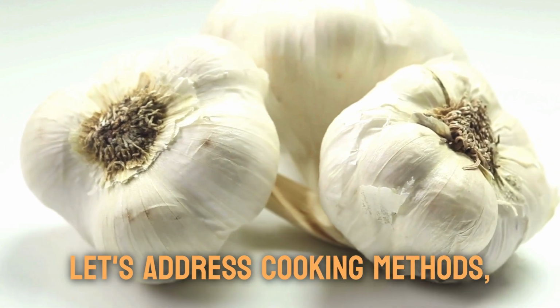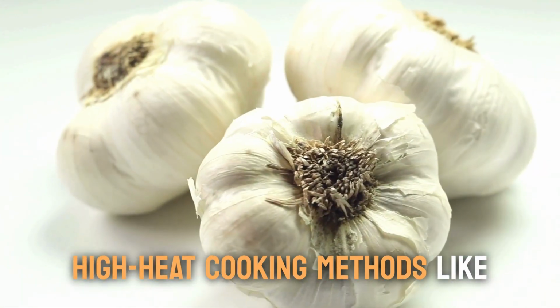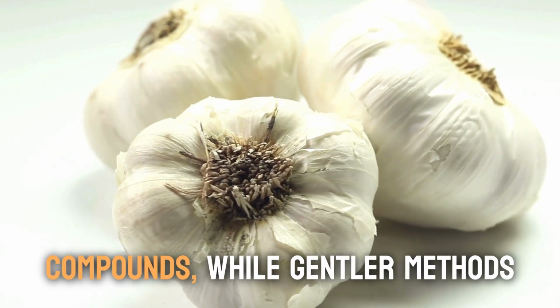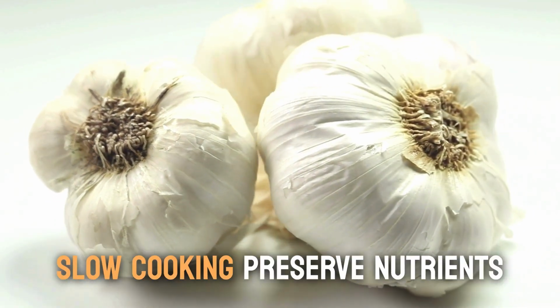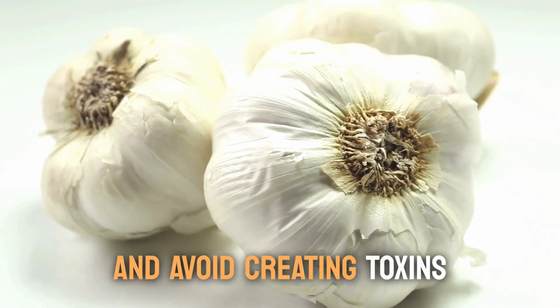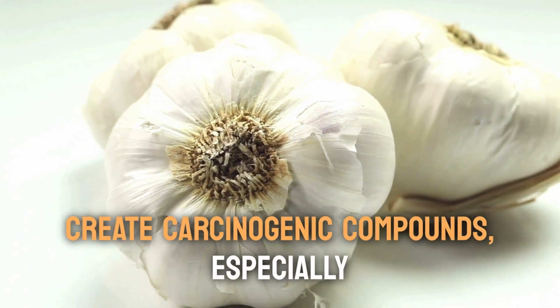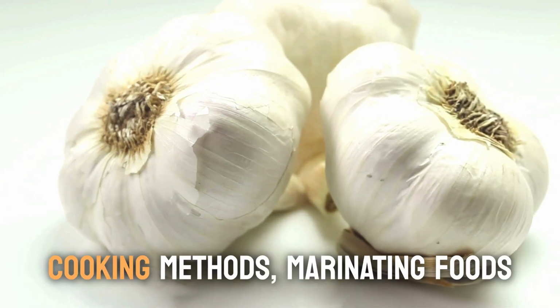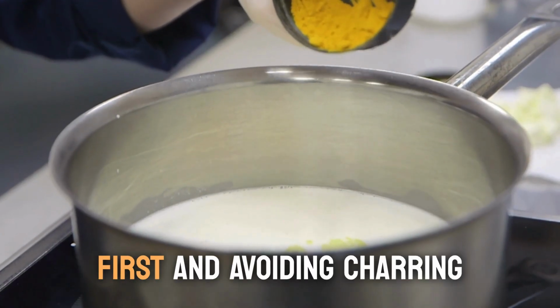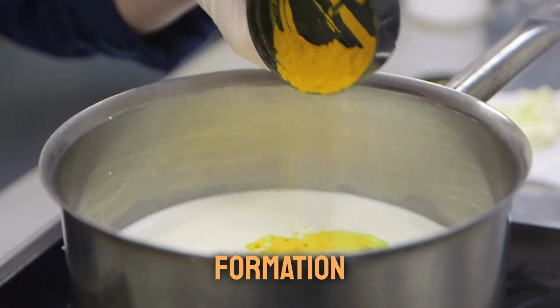Let's address cooking methods, which can affect the healthiness of your food. High-heat cooking methods like frying can create harmful compounds, while gentler methods like steaming, poaching, and slow cooking preserve nutrients and avoid creating toxins. Grilling and broiling can create carcinogenic compounds, especially when cooking meat at high temperatures. If you enjoy these cooking methods, marinating foods first and avoiding charring can reduce harmful compound formation.